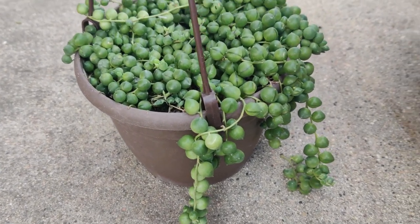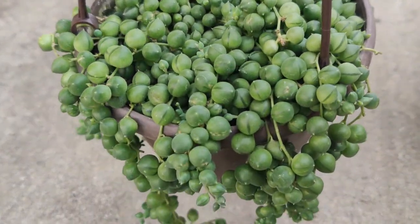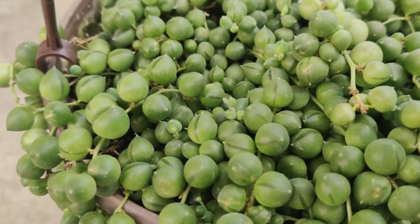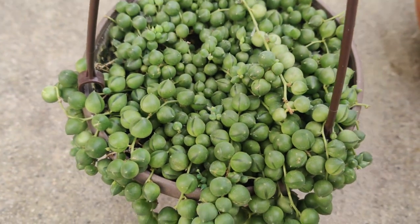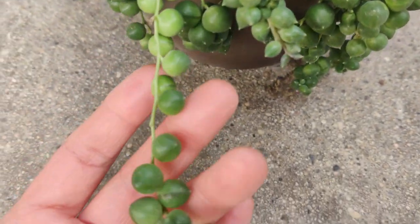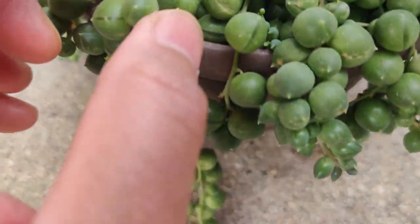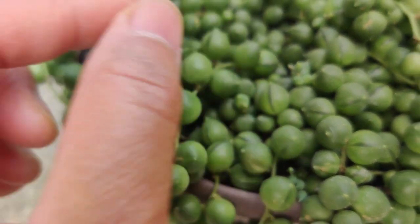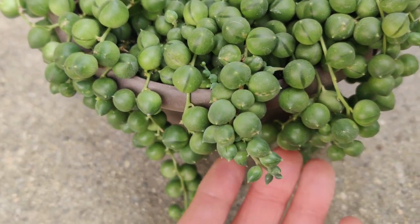But at Home Depot, let me share with you my haul. I have here a string of pearls, and I've had it before, but it kind of got too long and dried out, and ultimately it ended up dying, which really made me sad. I do have a string of bananas, but I'm so glad to have them because I love how they look. And at the store, I also saw a string of teardrops, which is round like this and has a pointy end. But I like the string of pearls so much, I decided to get this one.